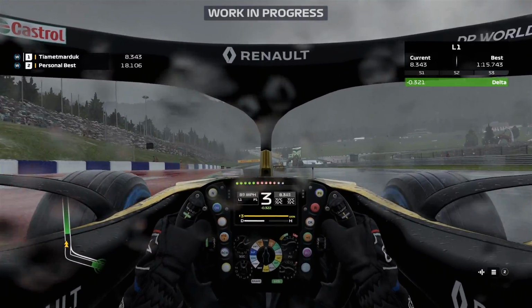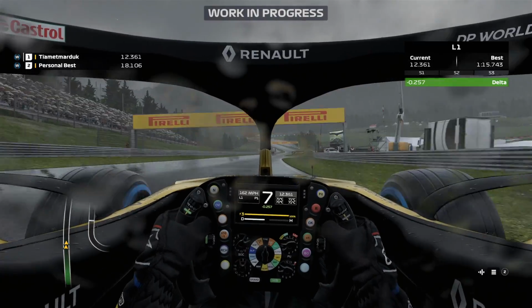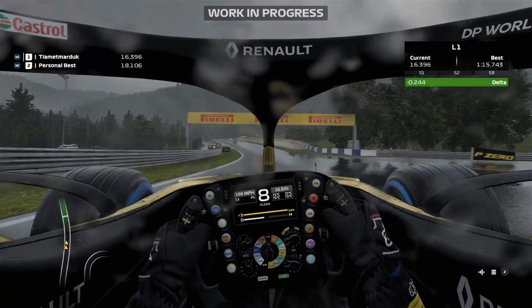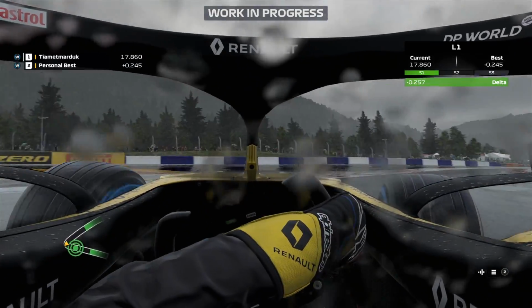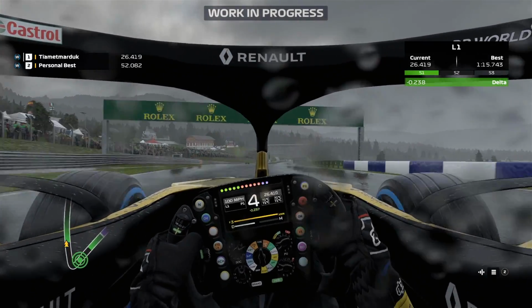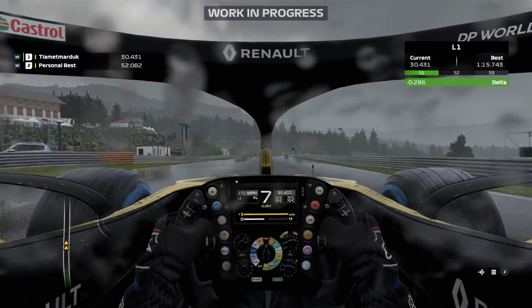No lockup this time at turn 1. Wheel spin though. Cost us 200 or 300 there. It's going to cost us nearly a tenth as we get to the braking zone of turn 3. And hold second this time. Last time I shifted down to first. Oh, look at the time gain. I'll try first again next lap.